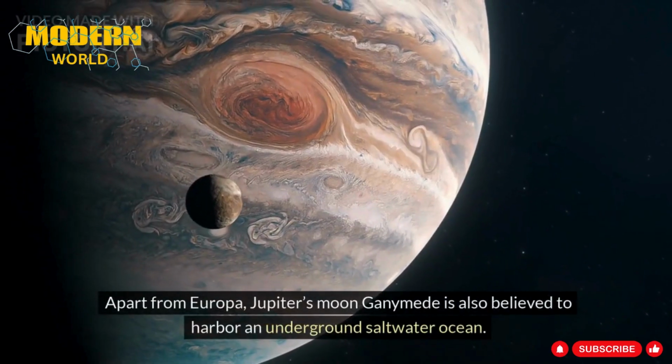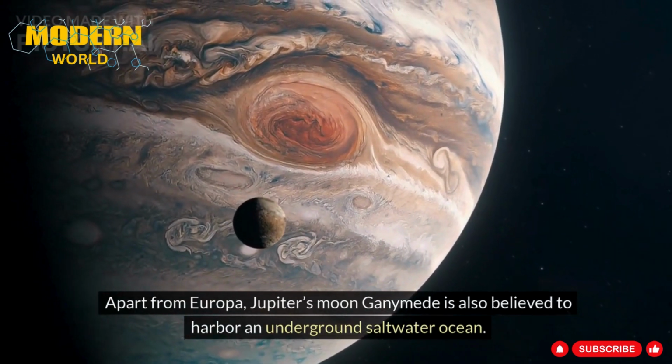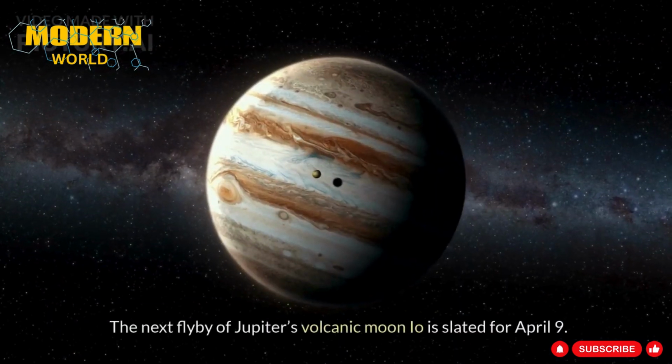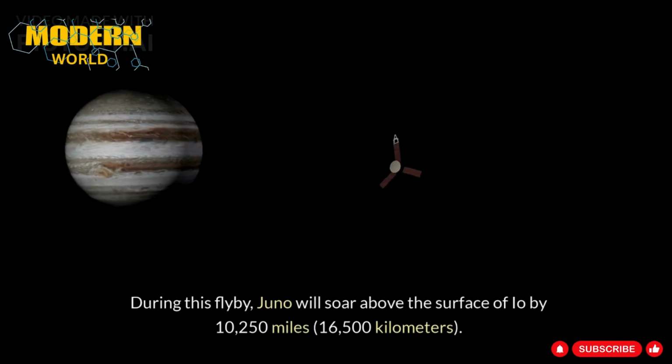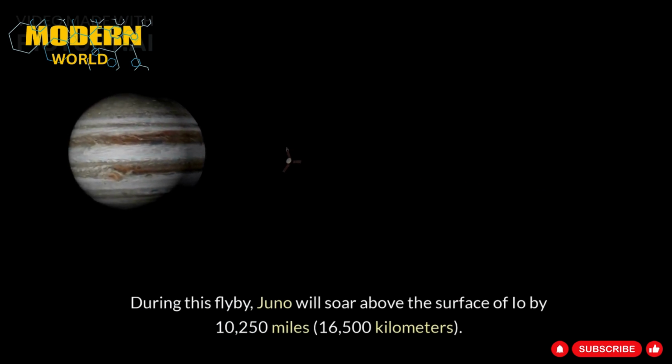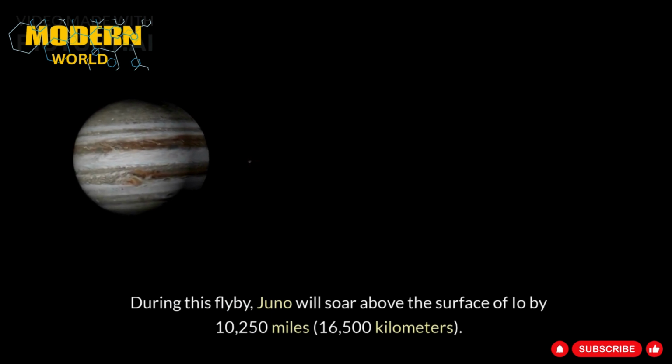Apart from Europa, Jupiter's moon Ganymede is also believed to harbor an underground saltwater ocean. The next flyby of Jupiter's volcanic moon Io is slated for April 9. During this flyby, Juno will soar above the surface of Io by 10,250 miles, 16,500 kilometers.